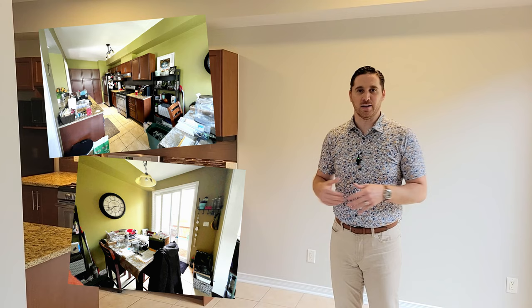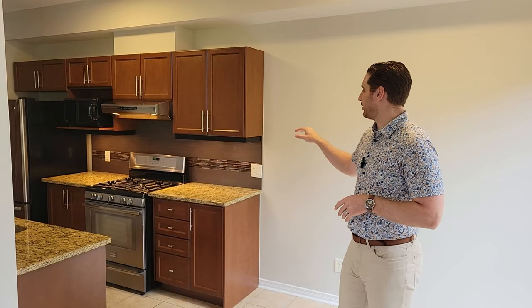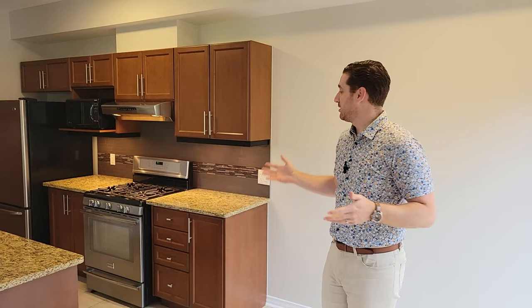We were actually thinking about doing counters and backsplash when we were consulting with the homeowner, but once the room was painted, it comes out nice, it makes the cabinets pop, and everything looks a lot nicer altogether.